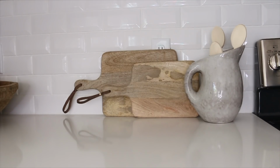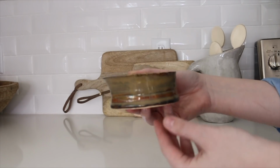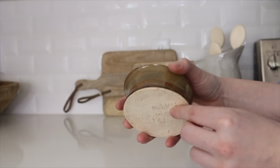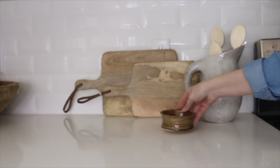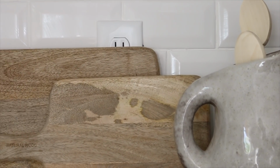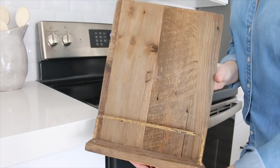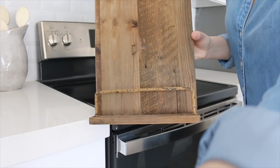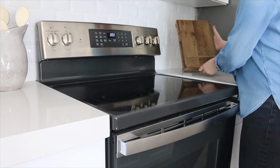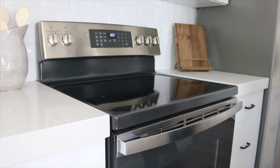And then next I have this dark olive green handcrafted pottery dish. This is also really great to have on the counter to put like rings or jewelry in, something that you don't want to get dirty or you don't want to cook with. And I like just having a nice little piece of pottery on the counter. Then on the other side of the stove, we have a cookbook stand. We are always cooking in our kitchen, and it's really nice and convenient to have one of these stands. You can buy them from Amazon. This one that you see is actually from Hobby Lobby.